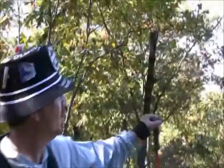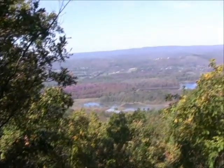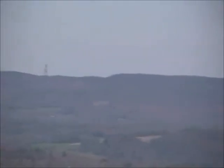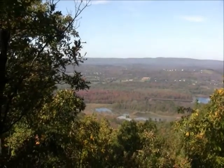Well, as you can see out there, there's our view. We have a spectacular view. As you saw in the video a couple of minutes ago, if you look way off there in the distance, you can see the monument out there in the hazy distance. Oh yeah. So that's our first view of that. We've had views of it before, but we never actually filmed it. This is actually the first view that we saw.